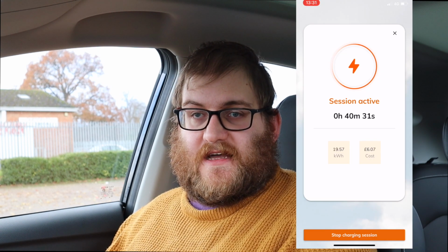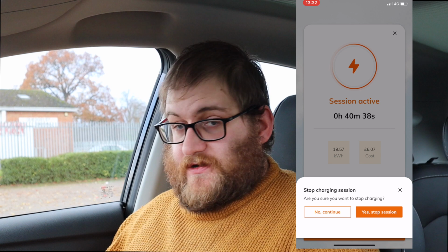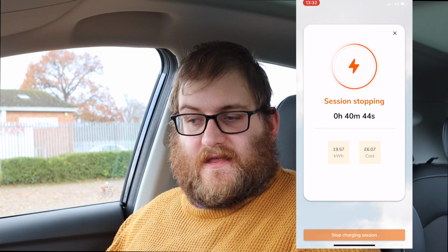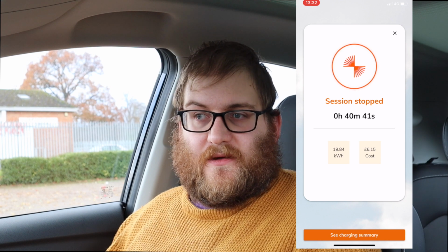So to stop the charge, rather than fiddling with the screen on the unit itself, you press stop charging on the app and confirm that you actually want to stop the charge. And then you can see in the car, again, it goes to saying connected but not charging like it did before, and I can unplug the connector and put it back. So there we are then. That's how simple and easy it is to use an Osprey public rapid charger to charge the MG ZS.